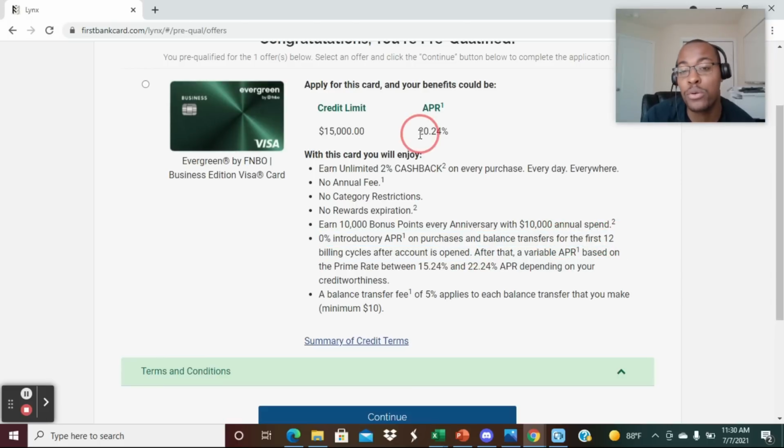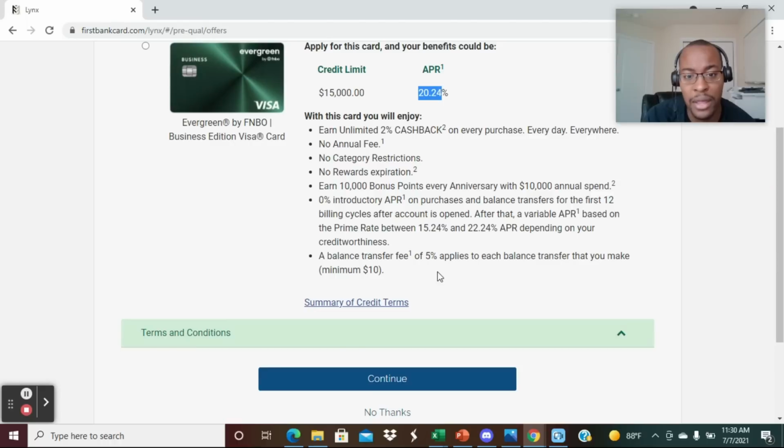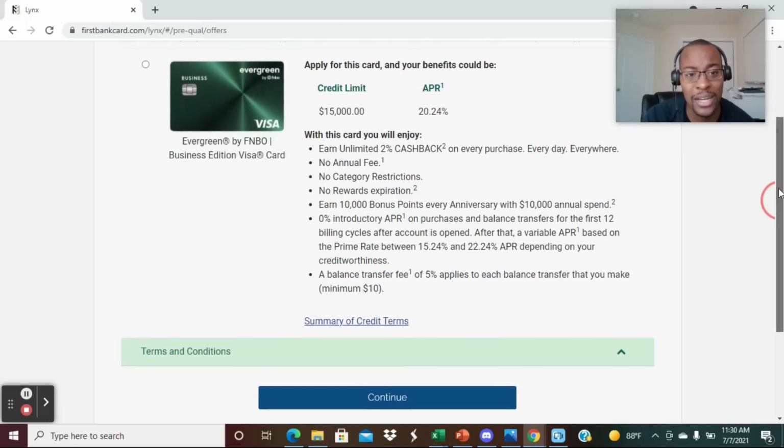After that, it'll convert to 20.24, which is pretty high. Not that I carry a balance, so it doesn't really matter. And then the only other downside I could say about this card is the 5% balance transfer fee, which is fairly high. A lot of other credit cards might offer 3% or some have no balance transfer fee, but otherwise, I think this is a solid offer.